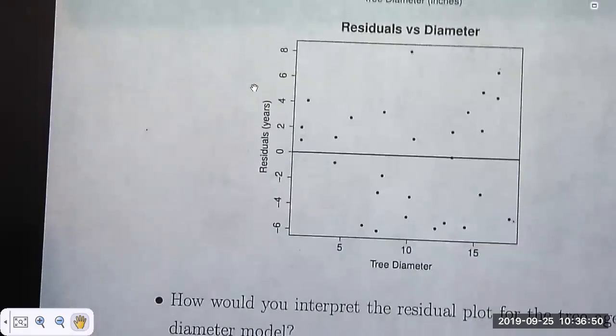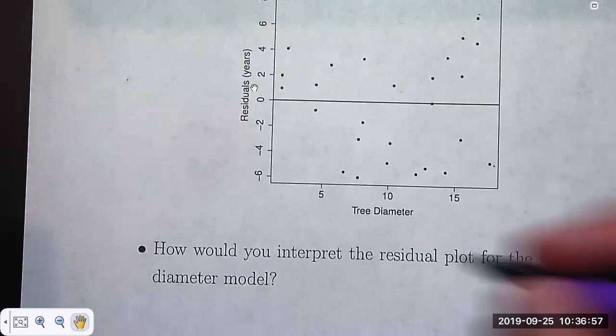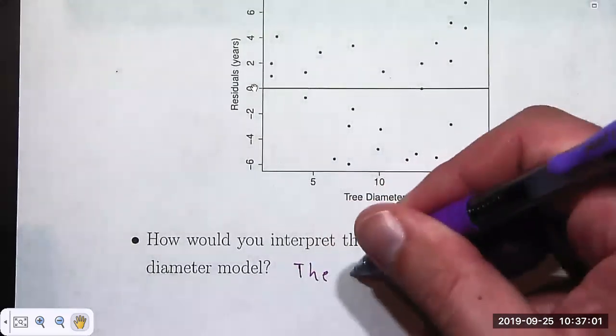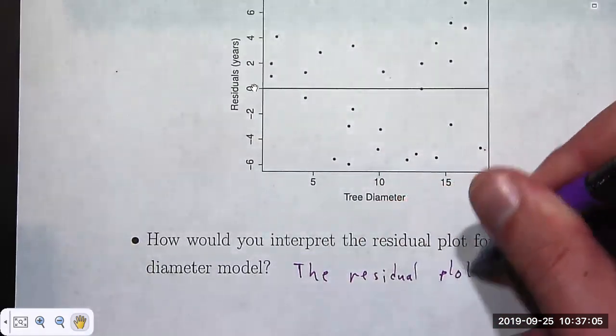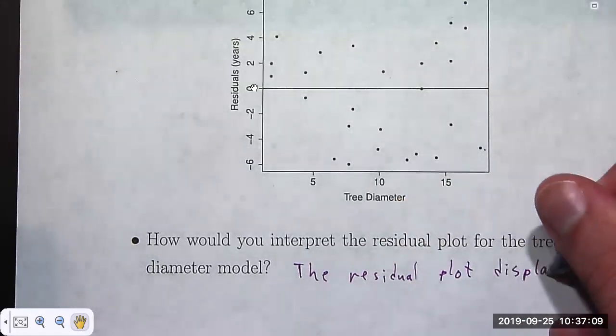How would you interpret the residual plot for the tree age and diameter model? We would say that the residual plot displays mostly random scatter.